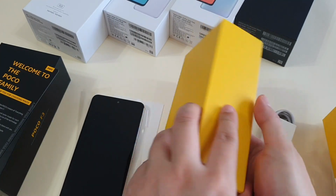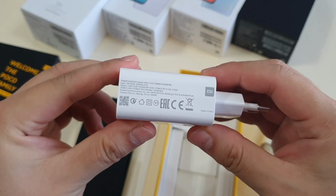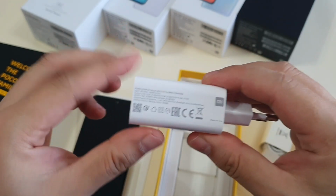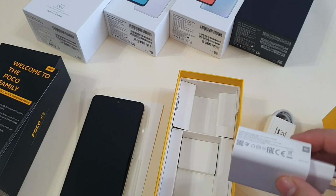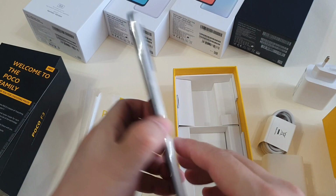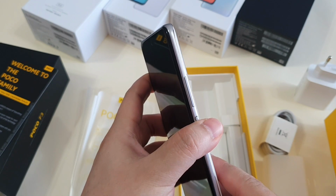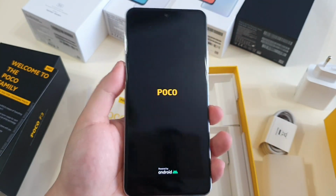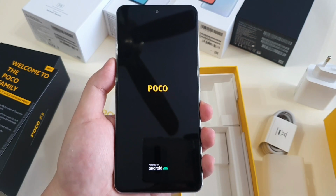And the charger here is actually a maximum 33-watt charger. According to Xiaomi, this charger can charge this phone from 0 to 100 in 52 minutes, which is very fast. So before, let me turn on this phone. Okay, still have juice. So I'll get back to you guys later after I finish setting up the phone.